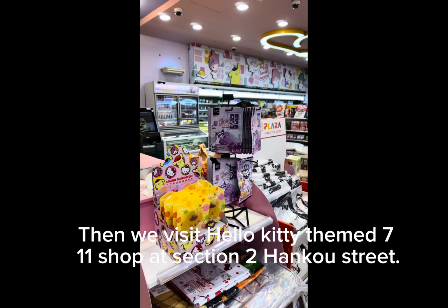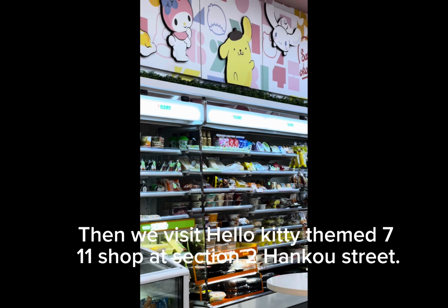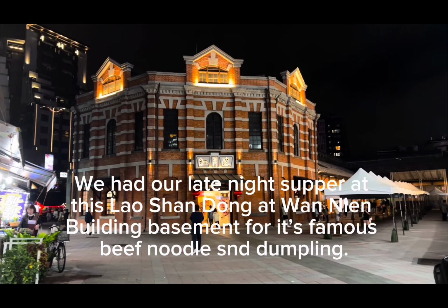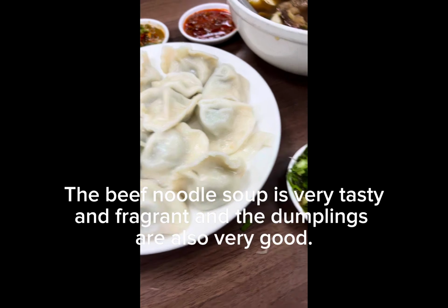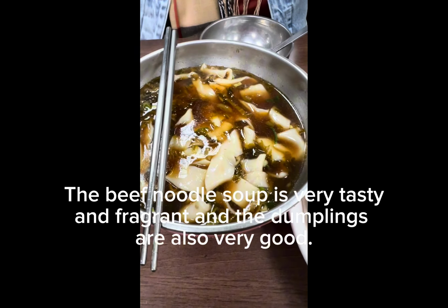Then we visited the Hello Kitty themed 7-Eleven shop at the section next to Hankou Street. We had our late night supper at Lao Shandong at Wan Ning Building basement for its famous beef noodle soup and dumplings. The beef noodle soup is very tasty and fragrant, and the dumplings are also very good.